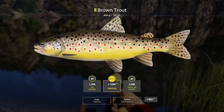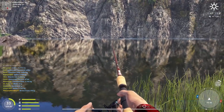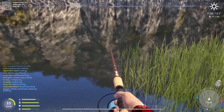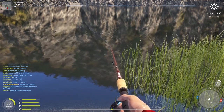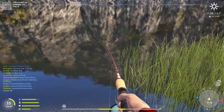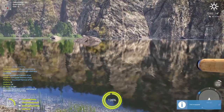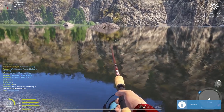Maybe. Oh, 604 brown. Look at that. Love to see it. All right, the big ones are coming out. All right, we got another one on. All right, so the browns are definitely coming out. I'll tell you that much. So definitely coming out. Let's try right behind that rock. All right, oh, that's the honey hole. Let it sink.